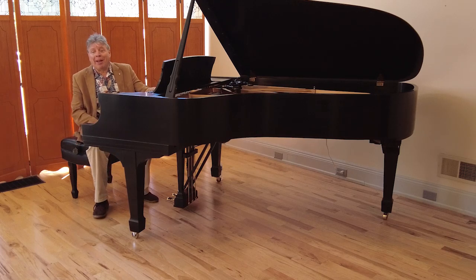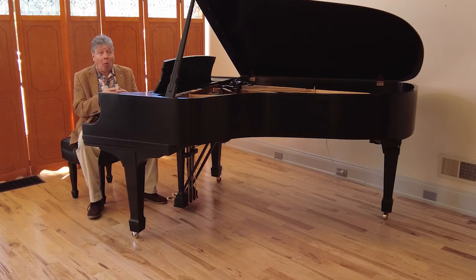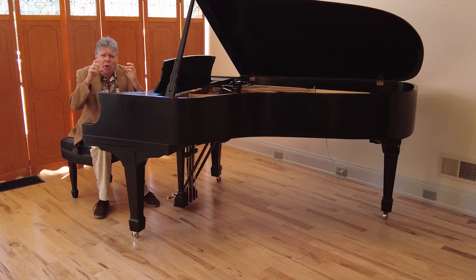It's a joy to play this piano. If you want to compare the sound of a Steinway B to a Steinway D, you can listen to almost any recording of concert pianists, the vast majority of whom record on Steinway Ds. And you can hear that this comes so close.